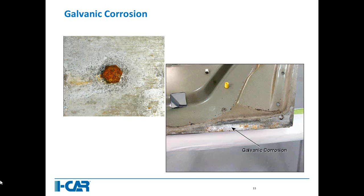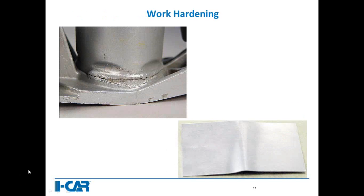Just a thought. So galvanic corrosion is something that they minimize by ensuring that these metals don't touch. Perhaps there are coatings in between the metals, specially coated bolts and things of that nature that we'll talk about as we get a little bit deeper into the presentation.